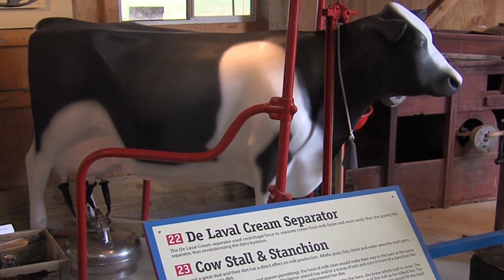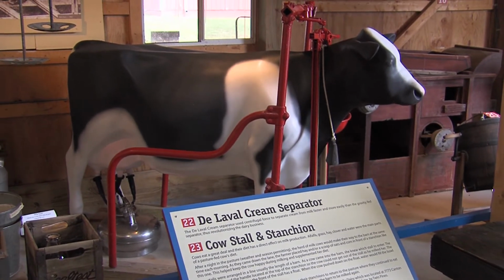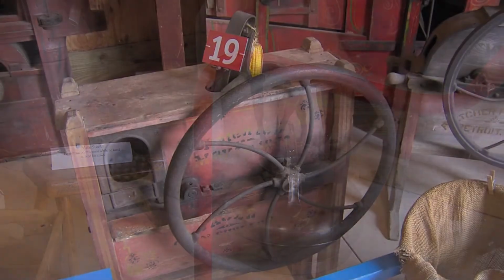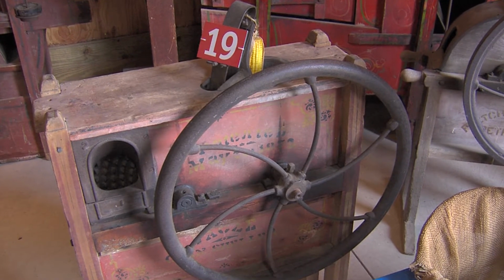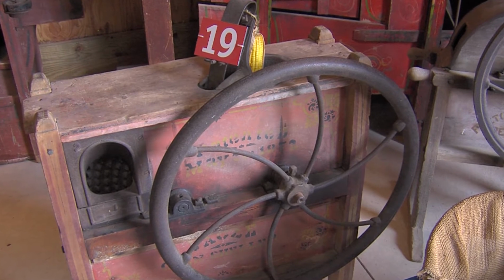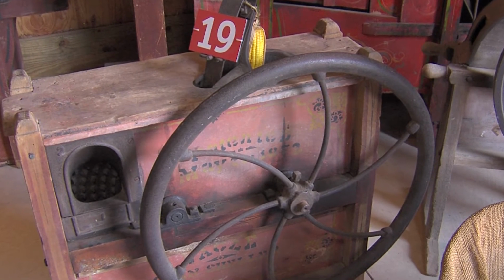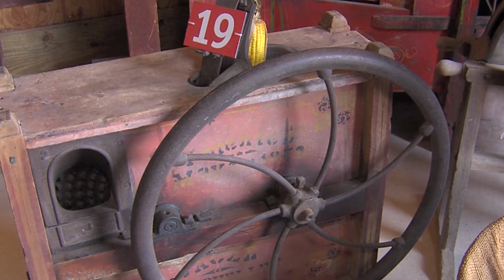We just received a life-size fiberglass cow so that we could put it into the cow stanchion. Most people had no idea what the cow stanchion was that we had on display. We also have a couple of corn shellers where you can take the kernels of the corn off of the cob and then use the kernels for various things such as grinding it down for flour and other uses.